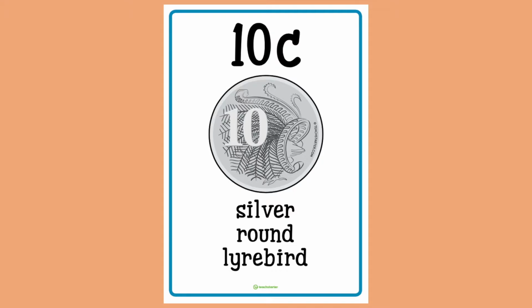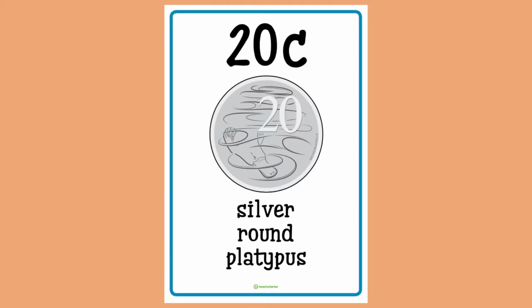Let's go and check out what our 20 cents looks like. This is our 20-cent coin. We have a platypus inside this one, and again you can see it's 20 cents because it's got the 20 in there to help you out as well. Again, it is silver, it's round, and it has the platypus as Mr. Broadbent mentioned. Again, the 20 cents is worth more than the 10 cents and the 5 cents. Okay, so we're building up in our coins here. So let's go to the next one, which is 50 cent, and this one looks a little bit different.